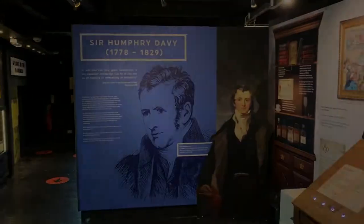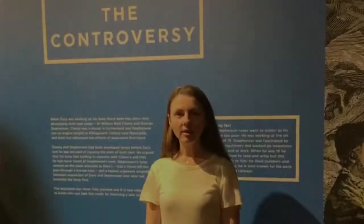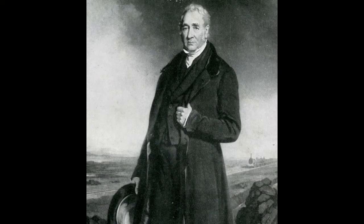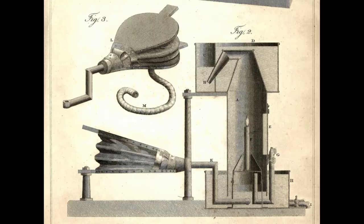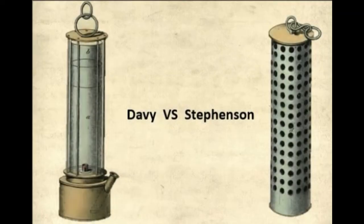It is a flexible space which we can use for interactive workshops as we develop our STEM offer in the future. While our main history maker is Sir Humphry Davy, we also felt it's important to include other inventors that were working on a safe lamp at the same time. So this is George Stephenson, who is actually better known for his work on railways, and this is Dr. William Clanny, who was a doctor up in Sunderland. Dr. Clanny actually invented his lamp before either Stephenson or Davy, but Stephenson's lamp used very similar methods to Davy's in how it worked. And this led to a huge argument that played itself out in the Newcastle newspapers between supporters of Davy's lamp and supporters of Stephenson's lamp.